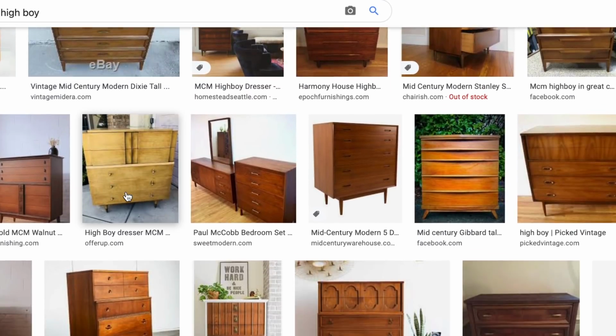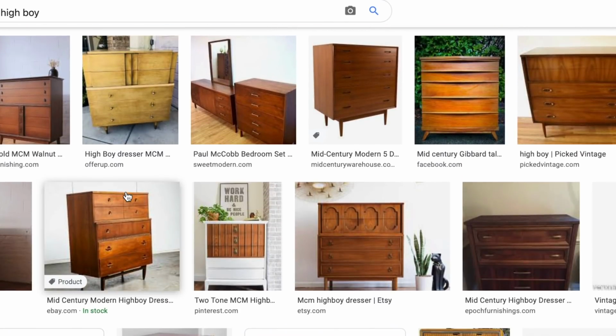The only thing is that I find it really hard to paint mid-century pieces because they're usually really nice wood. They'll use walnut or something beautiful. So I tend not to want to paint them. But if you did, you could paint just the doors or the drawer fronts.